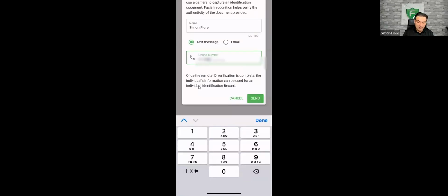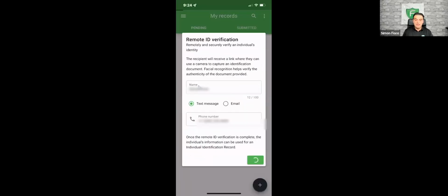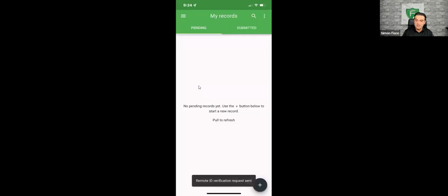I would highly recommend that you stick with the text message. If they don't have a phone, if they're elderly and maybe don't have a phone, ask them to have one of their family members show up with the phone, and you can send it to their phone as long as the individual that you're selling the property to does the scanning, because it won't allow anybody else to. So we're going to send it. All you do is send a text message.